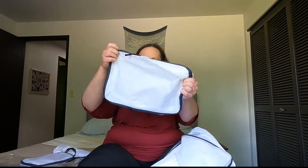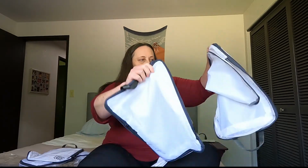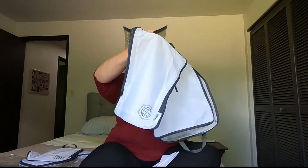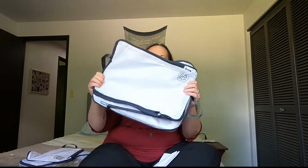I'm very excited to try these. So that's a little one, a slightly bigger version of the same thing. And the two of the even bigger ones, so that's the biggest, that's the next. So I think this is going to be a very good addition to my luggage.